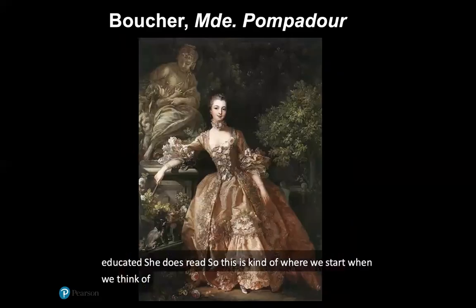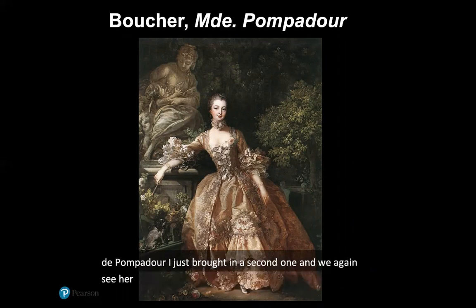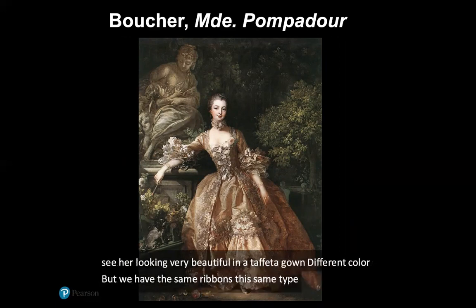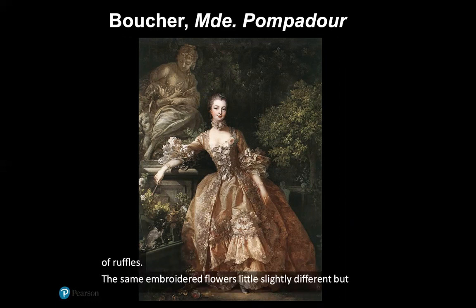Boucher did a lot of portraits of Madame de Pompadour. I just brought in the second one. And we again see her looking very beautiful in a taffeta gown, different color, but we have the same ribbons, the same type of ruffles, the same embroidered flowers. Slightly different, but basically, we get a sense of her style.